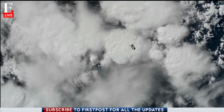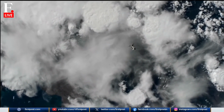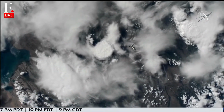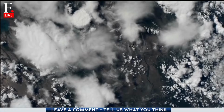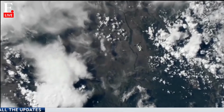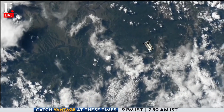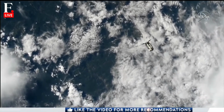You are looking at live views now of the Cygnus cargo spacecraft approaching the International Space Station, under 400 meters now. The vehicle's most recent burn, an ADV burn, approach delta velocity, was the fourth burn. It is going to have Cygnus rendezvous up to a 250-meter hold position that is just outside the keep-out sphere. Right now, the vehicle is inside the approach ellipsoid.